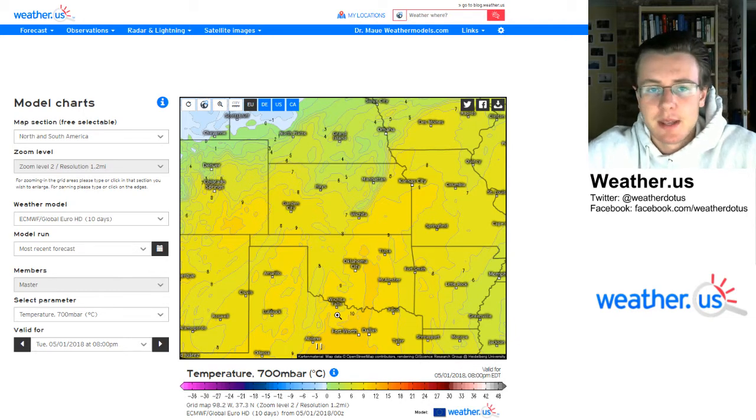So there are always going to be some fairly warm temperatures across this region today at the surface. This gradient is modulated by how fast temperatures cool off as you go up into the lower and middle parts of the atmosphere.